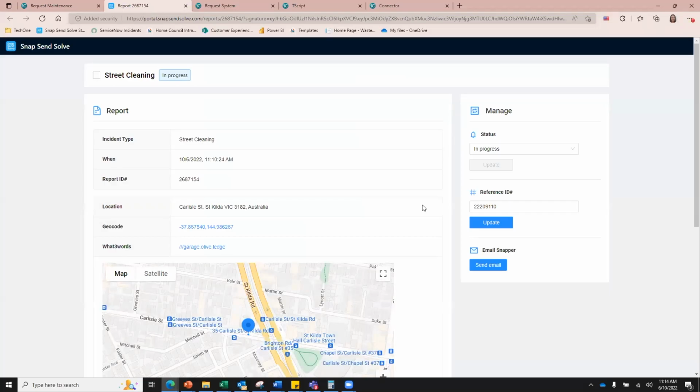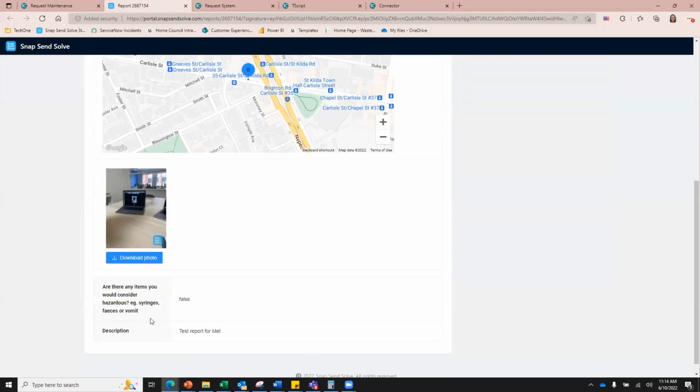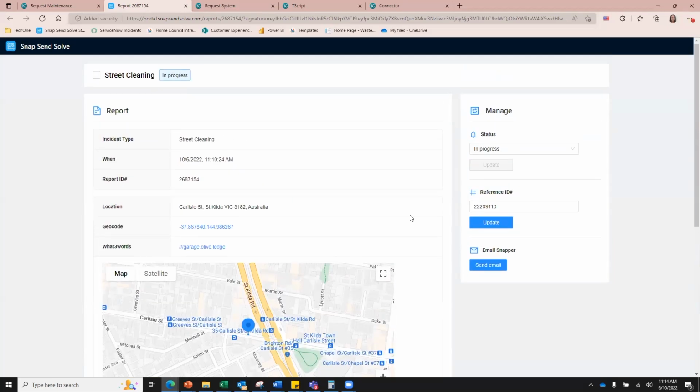So you can see that it was a street cleaning request, when it was logged, the report ID from SnapSend Solve, all the information provided, including the image. You can also, we use this quite a lot at Port Phillip, but for those who also want to reassign it to the relevant authority, you can come in here and do it this way. So you can come in, click on reassign, and then it'll give you a list of all the relevant service authorities that you can reassign it to. So I think that's probably another important thing there, just to note. And you can see that they've got their reference ID, as Danny just showed you on his side.